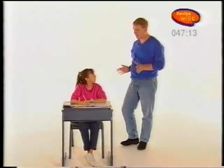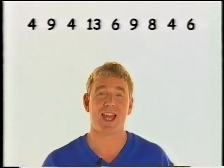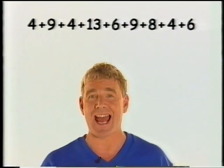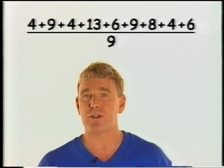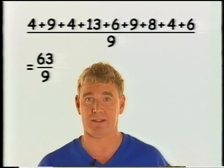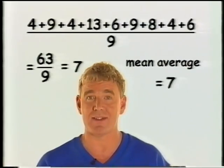I can see that's a good measure of what the whole class scored. Now, don't forget the third way, the mean average. Another way of getting an overall figure for the whole class is to add up everyone's marks and divide this total by the number of children in the class. The total of all the marks is 63, divided by 9, the number of children. That makes 7. So the mean average of this set of numbers is 7.